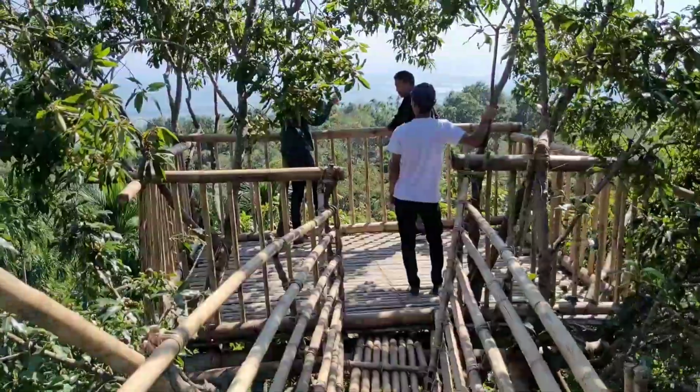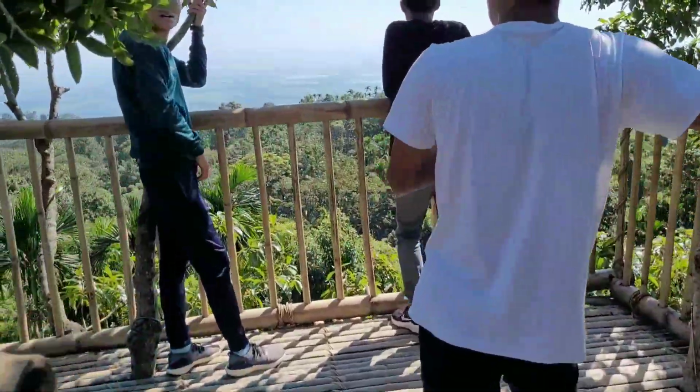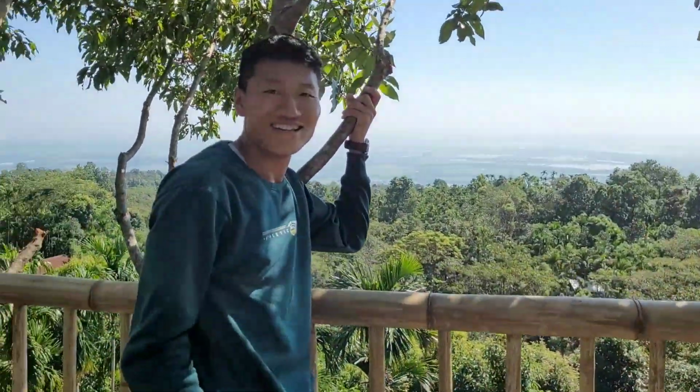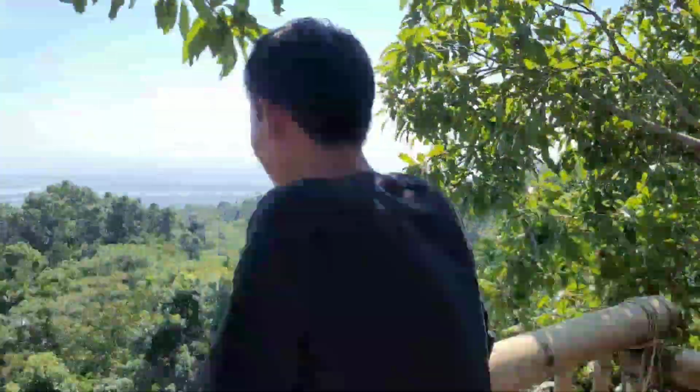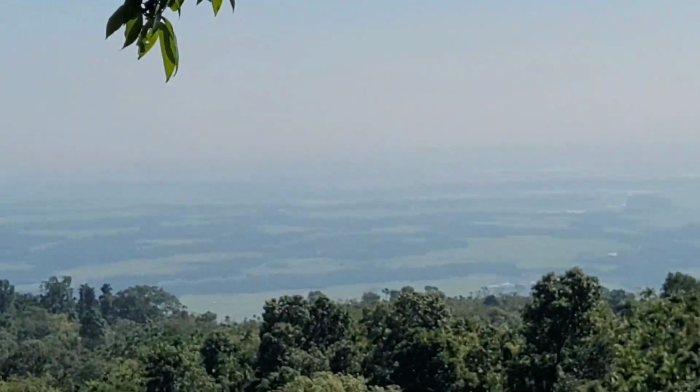Some climbing here. It's the top of the view. And that is Bangladesh.